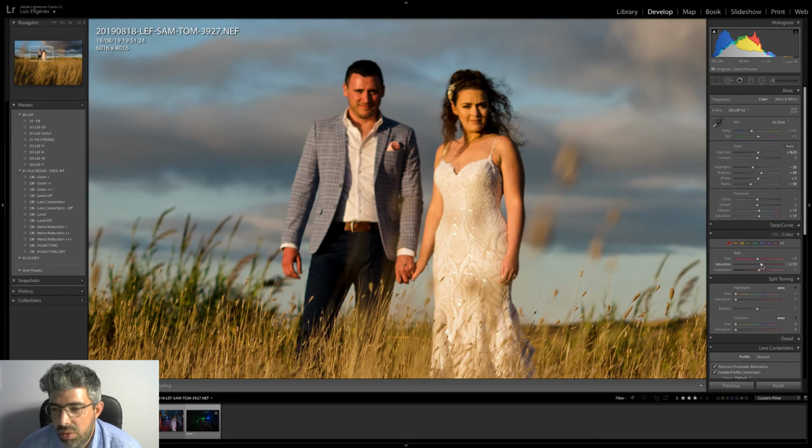too saturated because of the preset that it was using, and I will desaturate a little bit the reds, and I'll work a little bit desaturating the orange too, and starting to get these cool tones on the bride. You can see that she's a little bit on the greener side, so I will fix that on the tint. So I'll add a little bit of magenta.